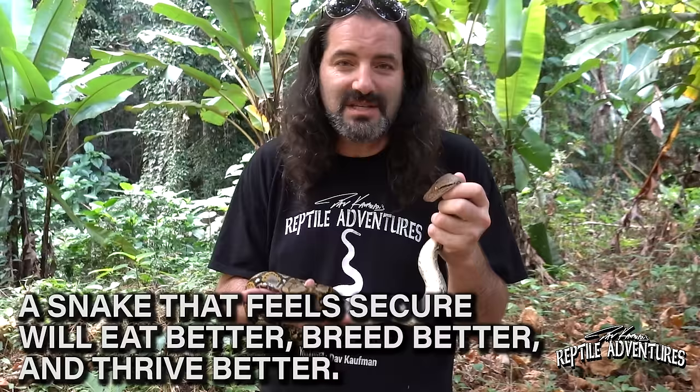So not only should you have a water source in your enclosures that these snakes can move around in, not just soak, but you also need hide boxes, including hide boxes big enough for these adult females that reach 15 feet plus. Otherwise, they're just going to sit in their enclosure and they're going to feel exposed. They're not going to feel secure.